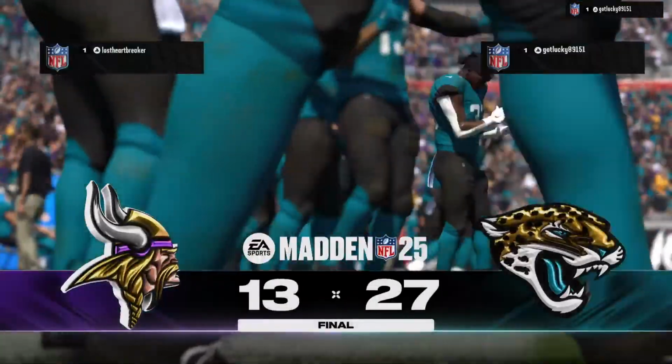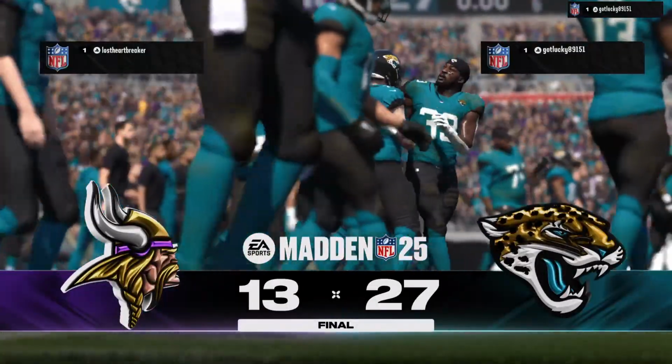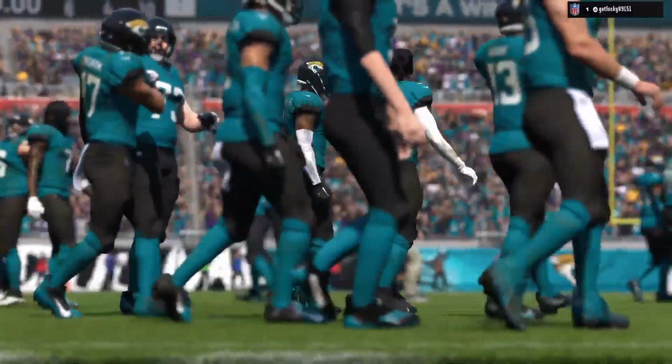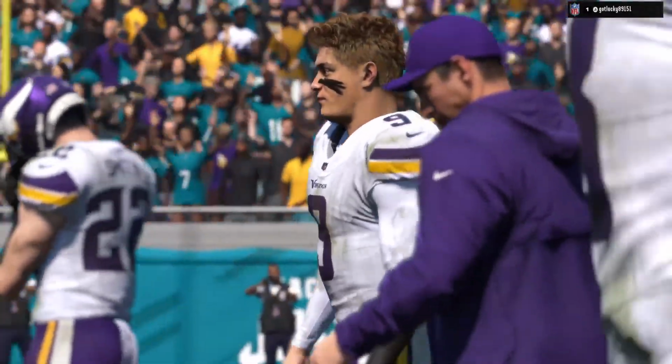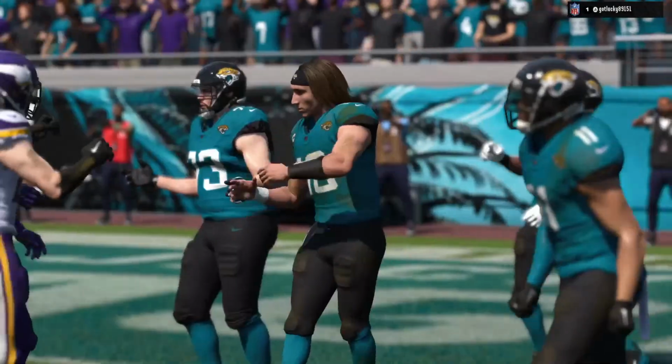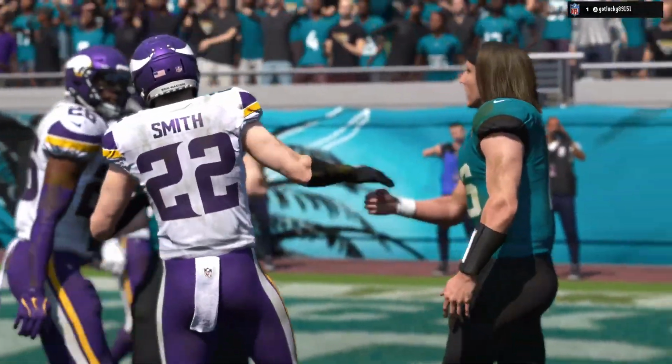So shout to Duval here in Duval County, Florida. It is a win for the Jaguars. They're able to bounce back after a difficult loss a week ago, respond with a much better overall performance, and it culminates in a victory.